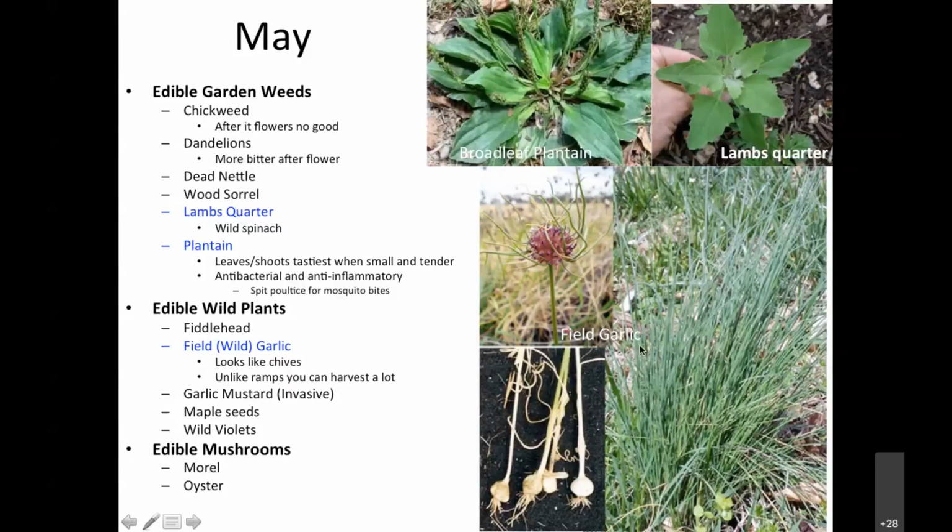Some of the new plants that are going to be out are mainly field garlic. This is in the same family as ramps, the allium family, the same as wild leeks and wild onions and things like that. But field garlic, you could find fields of this stuff if you know where to look. There's a lot of it in the forests in DC.